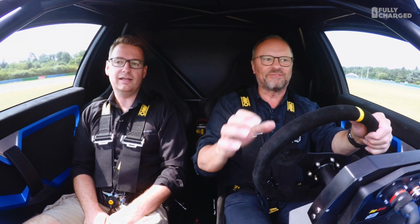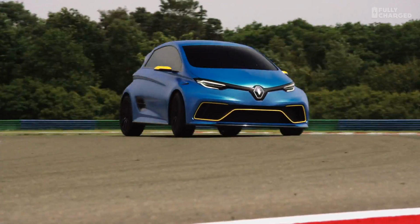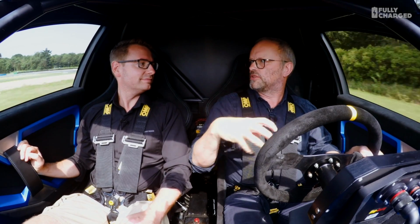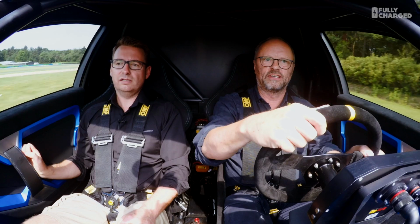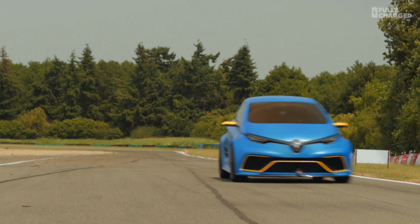Because normally you're used to that movement, but it's just solid, isn't it? Wow. But it's so easy. It goes round a corner so easily. I'm barely aware of it. So it's only front-wheel drive now. It's only the front wheels that are driving us. It's terrifying even now. Wow.